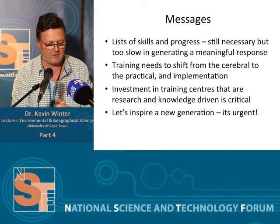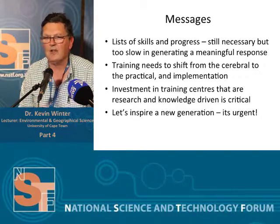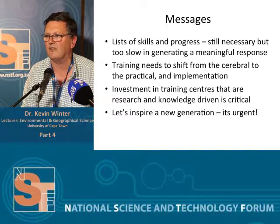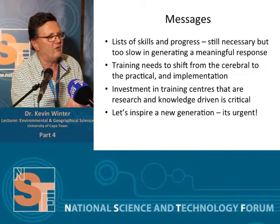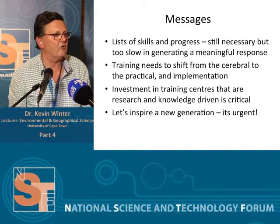There are just 4 points here. Here's number 2. The training needs to shift from the sort of cerebral to the practical. And that's the comment I made early on. Our universities might look very different in the years to come. And maybe we should say that's a blessing. Perhaps we might see that the way in which our universities are being funded in the future is going to look very different, and that we're going to look for alternatives.